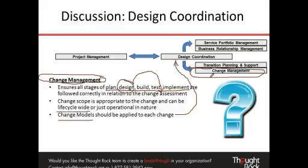So they could do it. And in a smaller organization, you could very well let things sit here. But the more mature you get with service management, and the more defined your activities need to be, the more change management is going to get kind of overwhelmed in trying to handle design coordination.